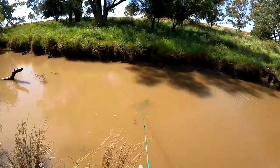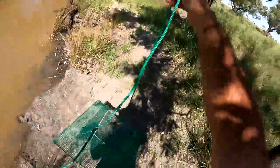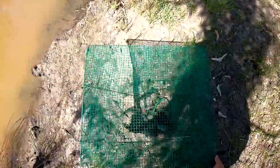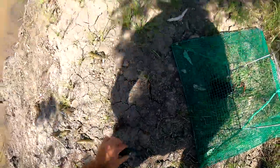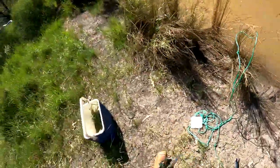And the last trap coming in. Oh, I just seen one flipping back out of the trap then. And the bait's completely gone again. They've eaten the bait completely out of this trap as well. I reckon I've probably left them too long. We've got 2 really nice ones, and all the rest of them can go back.